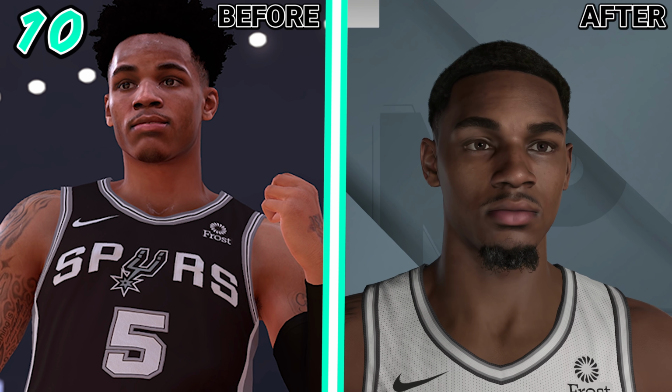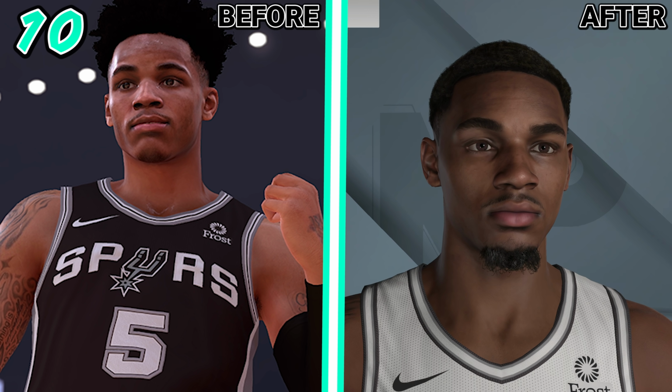And number 10 on this list, it is Dejounte Murray. I mean, just a top-down complete change for this one. On the left, he looks like a brand new generation, left to right. I mean, because it is, right? But the hair, way longer on the left. They completely changed that and updated it. They gave him a little goatee, which is a lot longer.